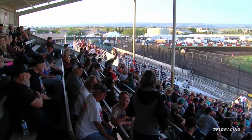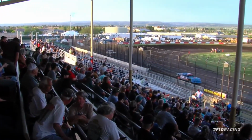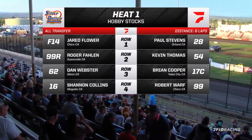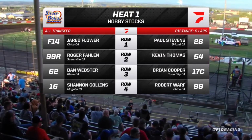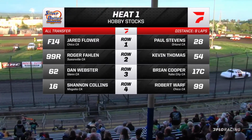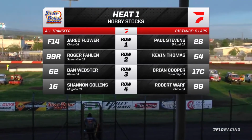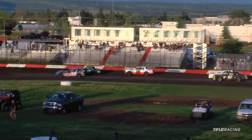All right, hobby stock time. Welcome in the F14 from Chico. That's Jared Flower. And outside of Flower, the 28 of Paul Stevens from Orland. Susanville, represented by the 99R, Roger Paulin. And to his outside, the 54 of Kevin Thomas. Third row, 62, Dan Webster from Glenn. 17C, Brian Cooper out of Yuba City, California. You've got the 16 of Shannon Collins and the 99 of Robert Worf. 8 cars, 8 laps, heat race number 1. Once again, we'll have 2 of the Hustlin' Hobby Stocks coming up.